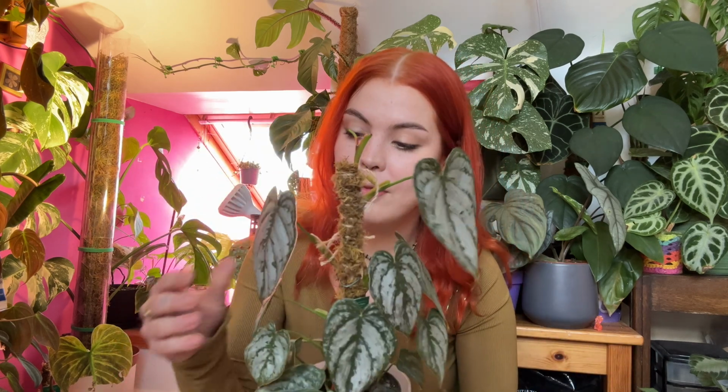It's in a nice bright space, so I have my grow lights as well. The humidity is pretty high in here. I don't know what's wrong. Let me know if you've had this experience. I know a few of my friends have had that experience too. So let me know if I'm doing anything wrong. I just really want this one to live.